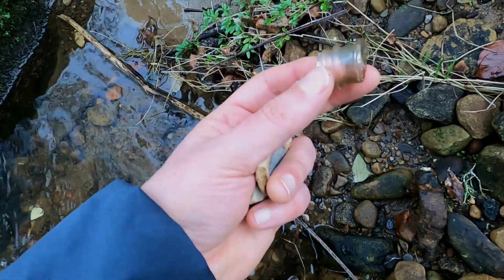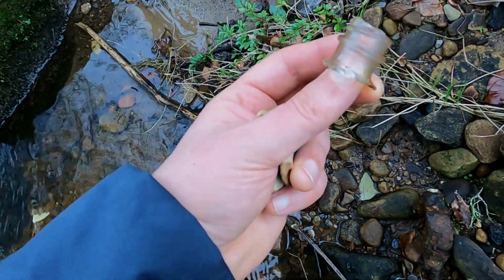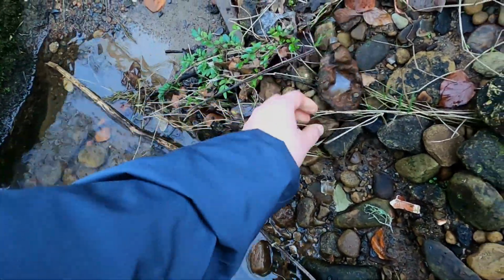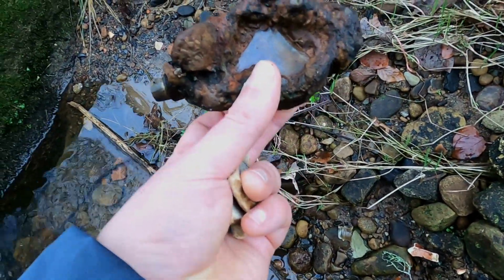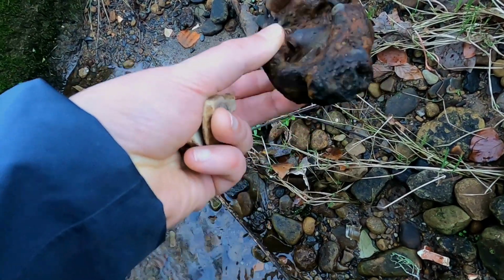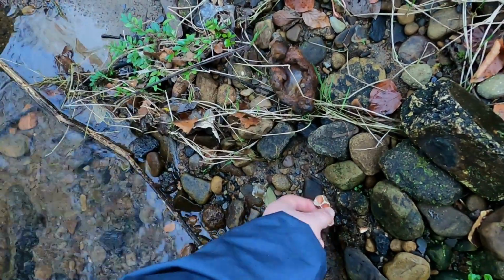Screw-top bottle has been around long enough that it's not necessarily a warning sign, and a lump of iron with some brass attached and some glass wedged in there. It was probably once a gas hob, and I shall take it for the brass.